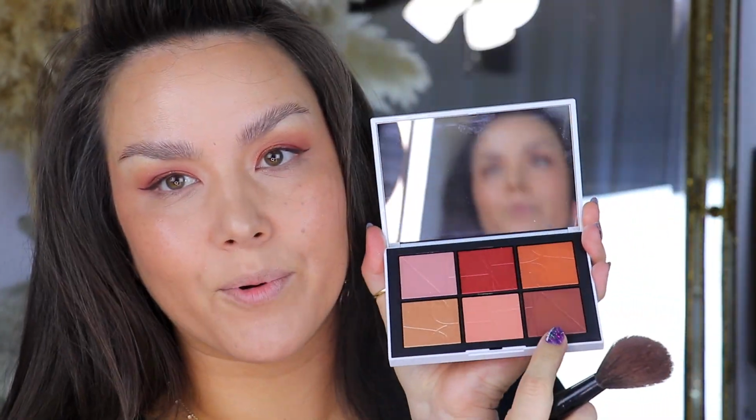I know everyone was stoked for the Hourglass blush palettes, which I will say, I loved the packaging of those. They were so pretty, but NARS blushes, I love Hourglass bronzers and setting powders, but I think NARS blushes blow Hourglass out of the water. We're gonna go in with the color Sabrina first.